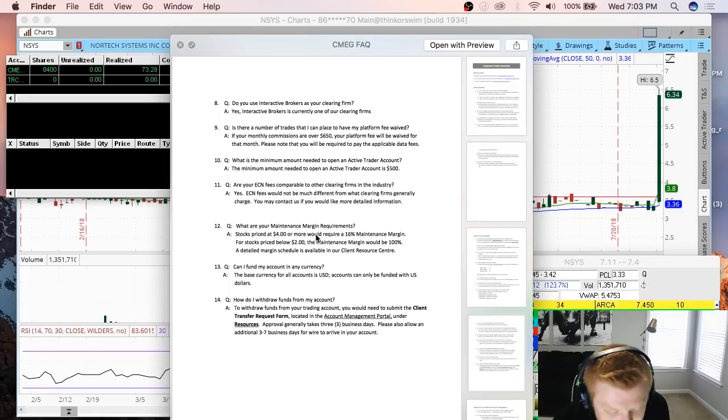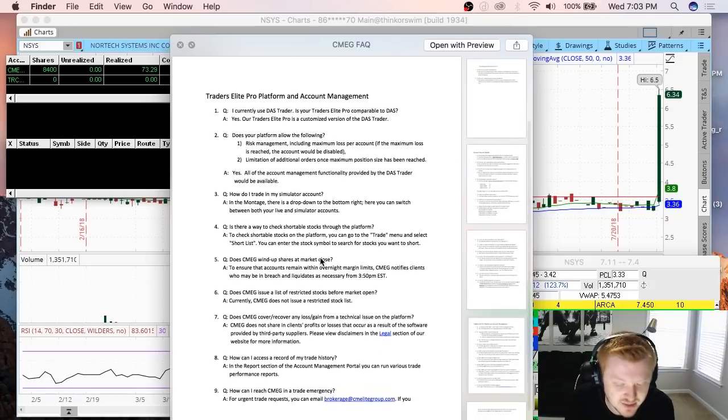Okay, what are your maintenance margin requirements? Stocks priced at $4 require 16%. Under $2, 100% margin. Can I fund my account in any currency? They only accept United States dollars. How do I withdraw my funds? You're going to go to your account management portal under resources. That'll take 3 days. I haven't withdrawn any funds yet, so that's the only question up in the air. Besides that, CMEG has been very, very good.